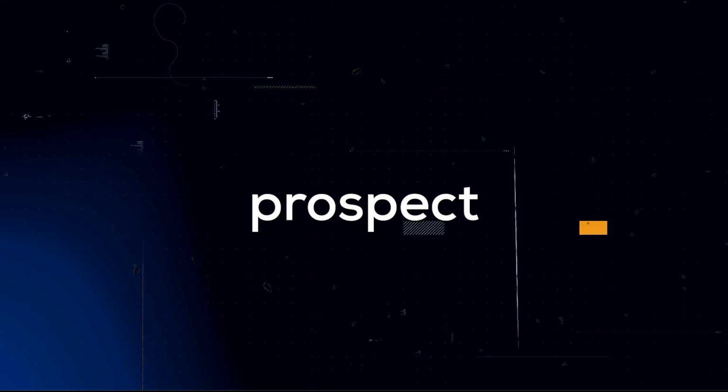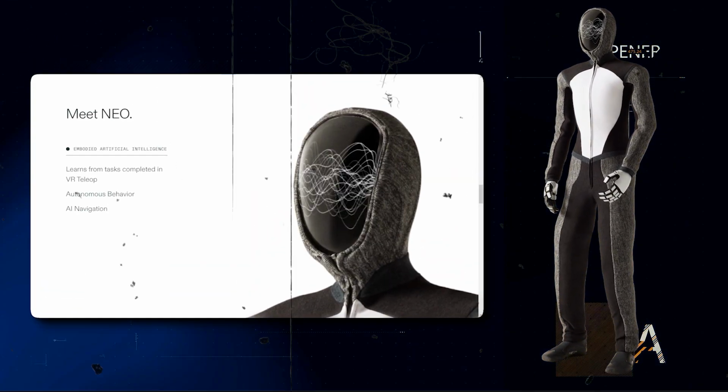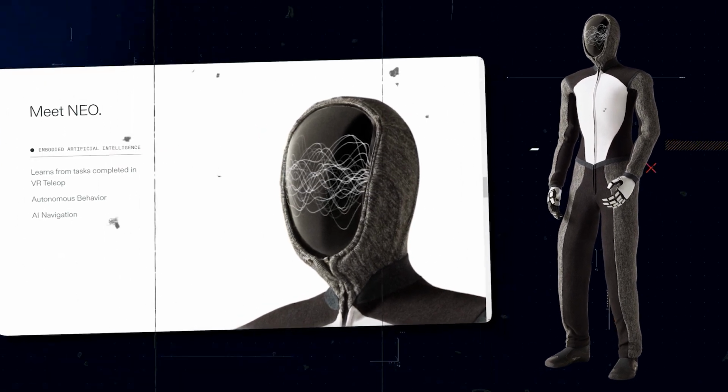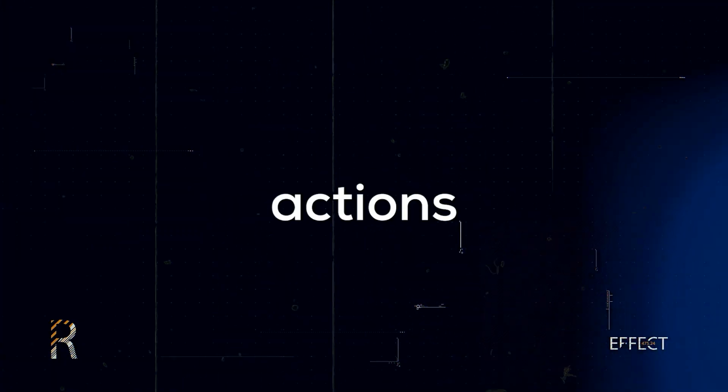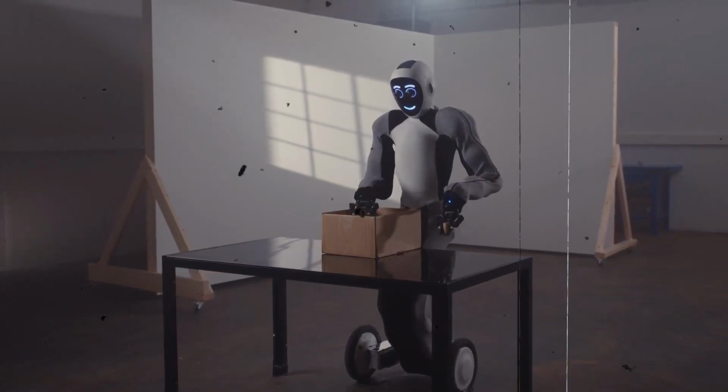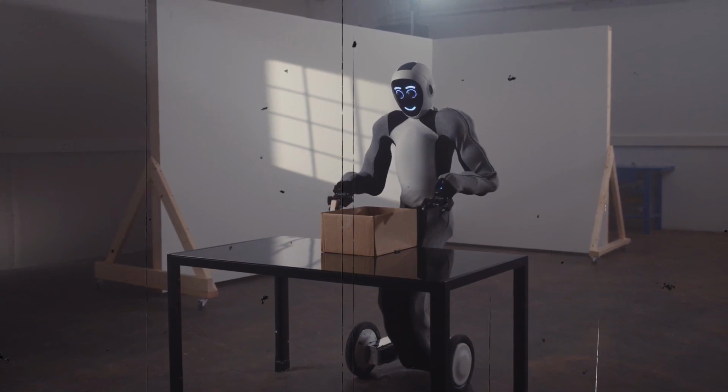An interesting prospect indeed. Subsequently, within the description's progression, we encounter Neo's ability to learn from tasks accomplished through VR teleop. This process involves users completing actions in a virtual environment, which Neo then mimics using its mechanical hands. Moreover, Neo's autonomy is highlighted.